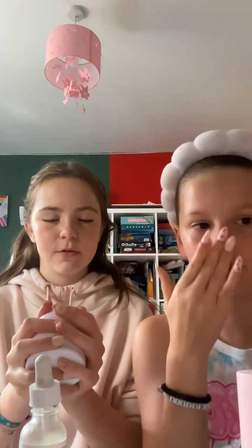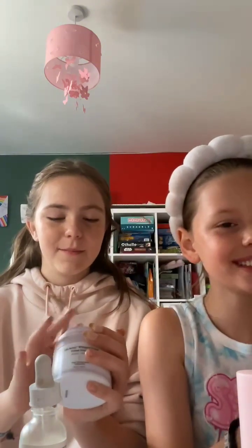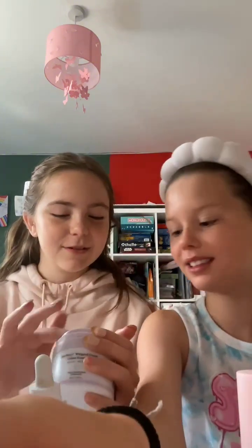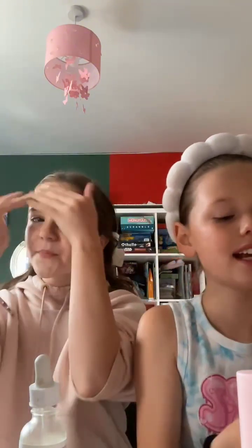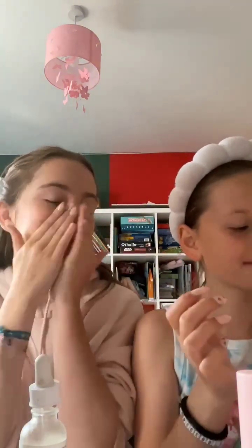The Drunk Elephant yellow retro. I just put some on my nails. Now, I'm going to use some bubble. And now I'm going to just use that. I'm getting some bubble. Bubble comes out so satisfying. Alright, so now we're just going to do that. And we're just going to use some of the Glow Recipe. I'm just going to use some of the Drunk Elephant now.